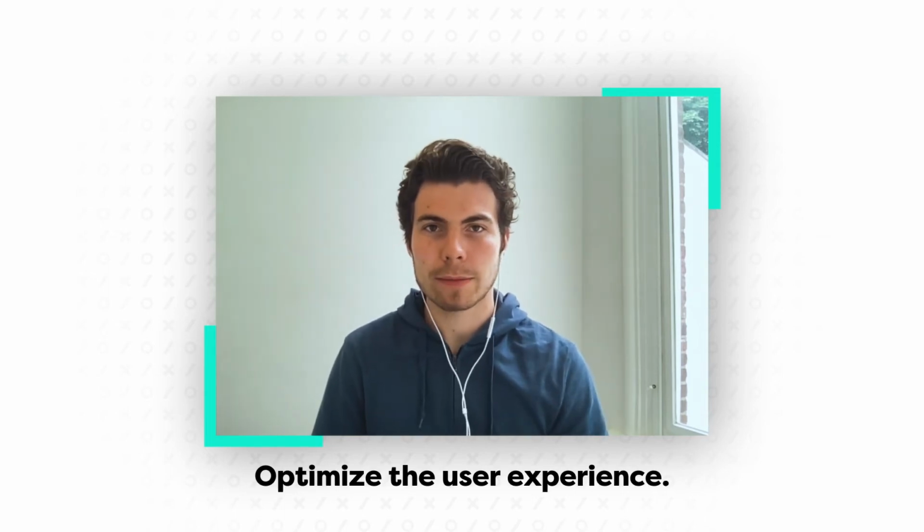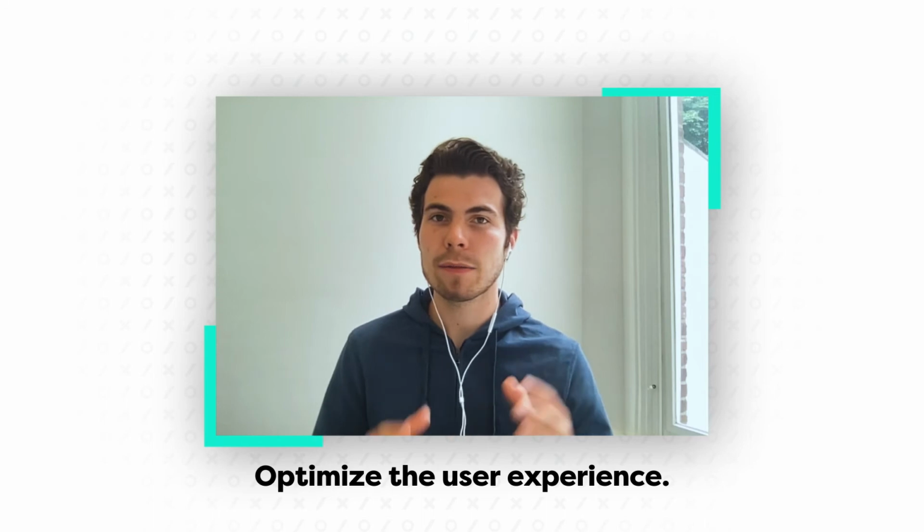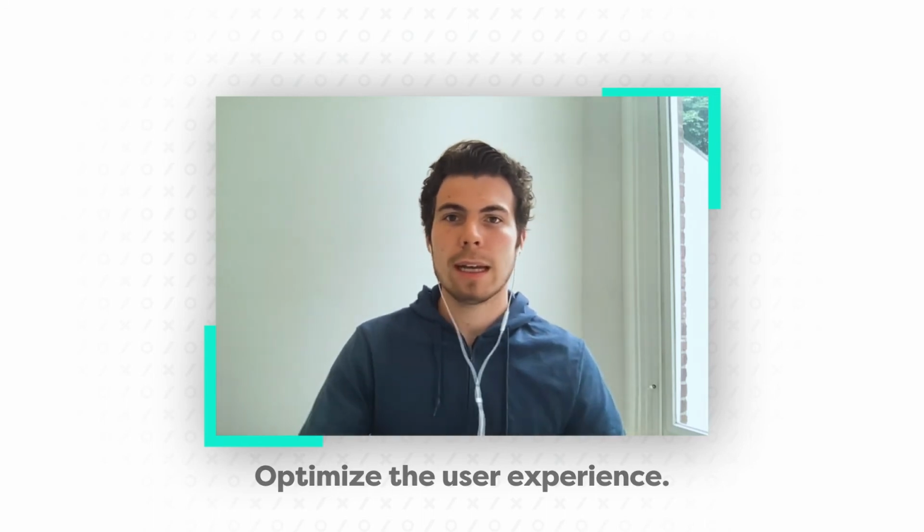And then another one is optimize the user experience. A mobile page must be lighter, faster, and more intuitive. And there are different design elements that you can add to make it easier for your customers to browse through products and to buy stuff. An example is a straightforward top navigation menu or additional search box.